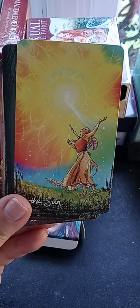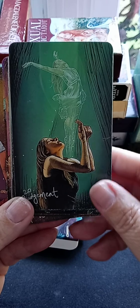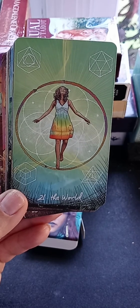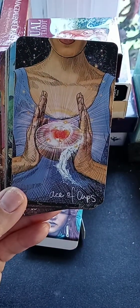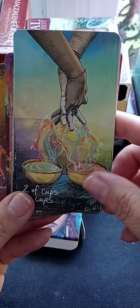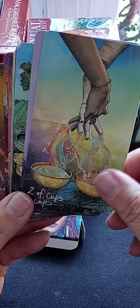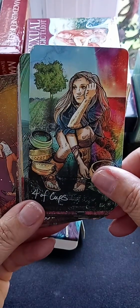The Sun. Judgment. The World. Again, sacred geometry. Nice. Ace of Cups. Excuse background noise. Two of Cups. I'm recording, guys. Two of Cups. Three of Cups. Four of Cups. Wow.